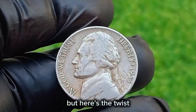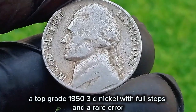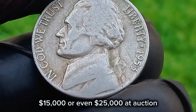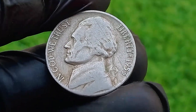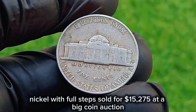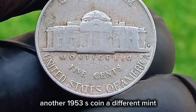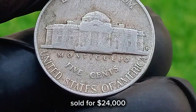But here's the twist. A top-grade 1953 nickel with full steps and a rare error, like a double die or RPM, can sell for $5,000, $15,000, or even $25,000 at auction. One example of a 1953 nickel with full steps sold for $15,275 at a big coin auction. Another 1953 coin, a different mint, sold for $24,000.